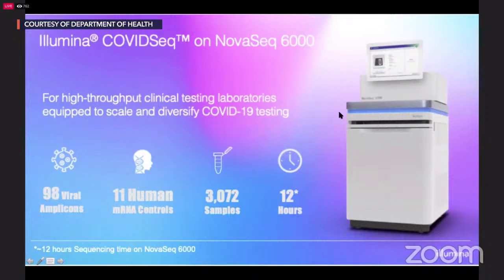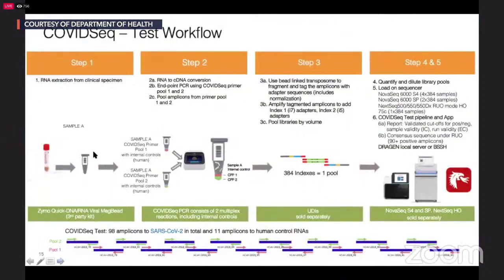What is the advantage of whole genome sequencing? It is able to do 98 viral amplicons. In contrast, our RT-PCR kits can only do 1 or 2 or 3 targets. There are also 11 mRNA controls to give strength to your analysis. And it can also be scaled, so you can have up to 300, 700, 1.5, or of course 3,072 samples in one go, and the sequencing can be done in 12 hours. Okay, so this is essentially the technique: RNA extraction, library preparation, and eventually, of course, variant analysis. If you look at this very closely, you can actually have pooled samples, and the method can be done in less than 13 hours.